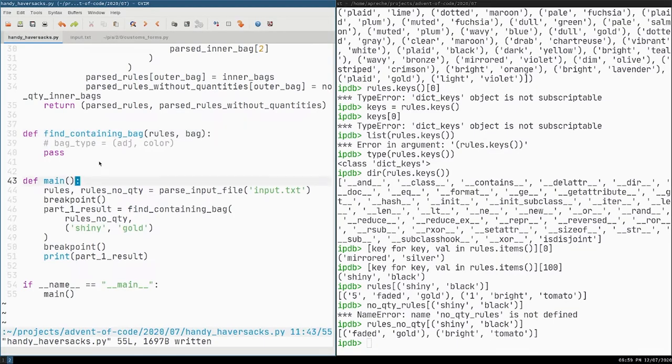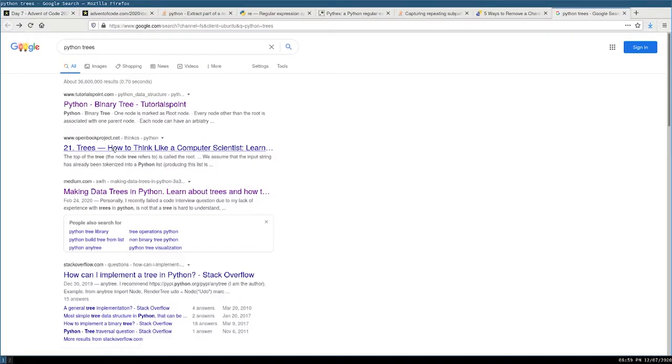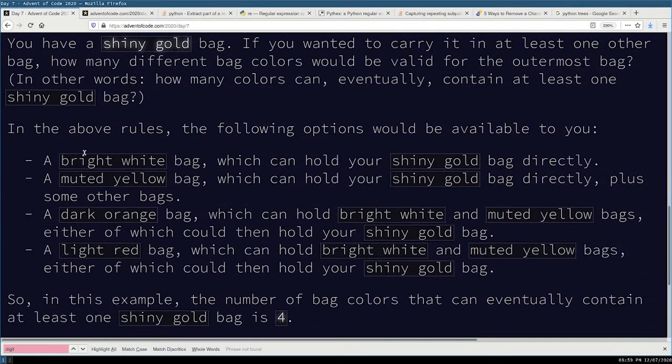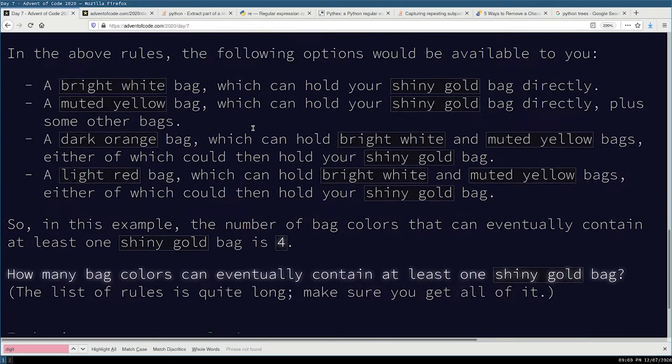So we're just going to do the iterative, not fancy solution instead of the tree solution. Okay. All right. So we're going to do a bright white bag can only hold a shiny gold. So we're going to basically scan the whole dictionary. We're going to find any bag that can contain shiny gold, right? Going to add those to the list.